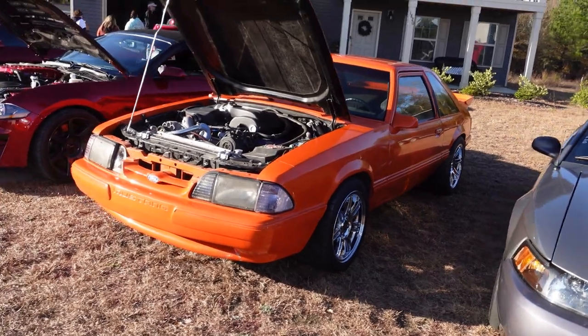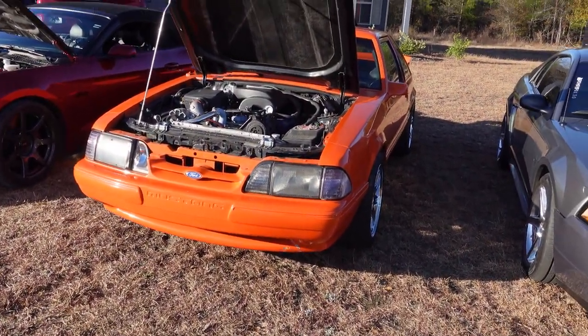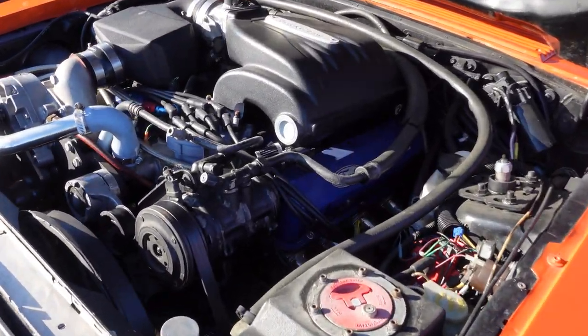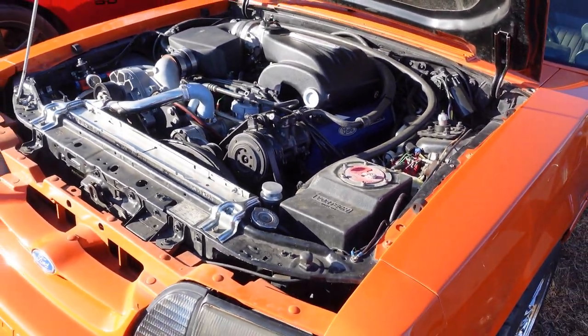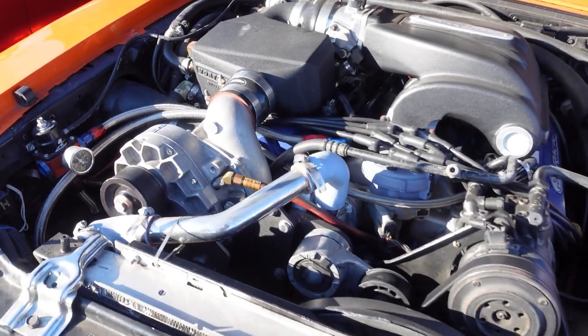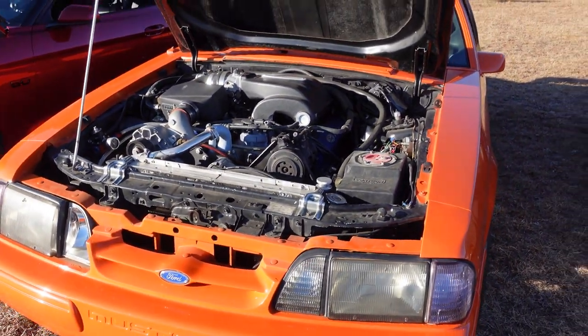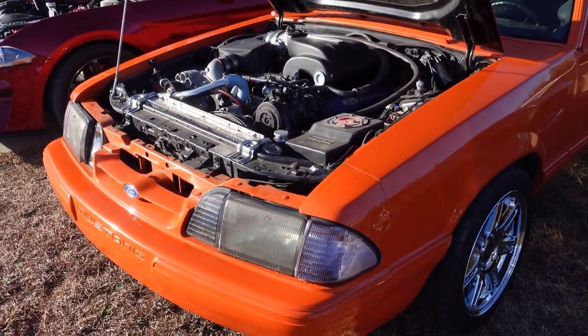Then we got Frank Three Stangs. He came by today with a 91, right? Yep, 91 hatchback. And if you guys can guess what size this engine is, that's what I want you to do. Down in the comments below, guess what size this engine is. You got a nice little Vortex supercharger on there. I'm not gonna say the cubic inches, I'm gonna let you guess. And then I'll add it to the comments later on.